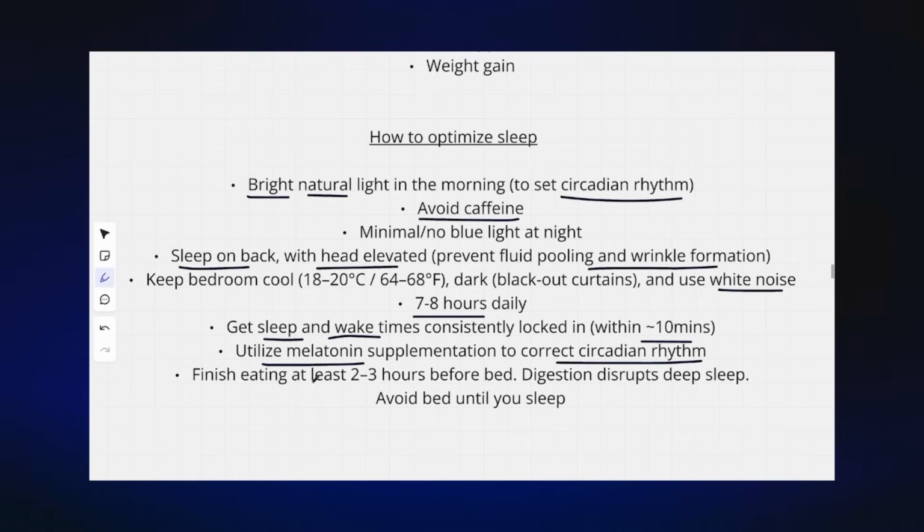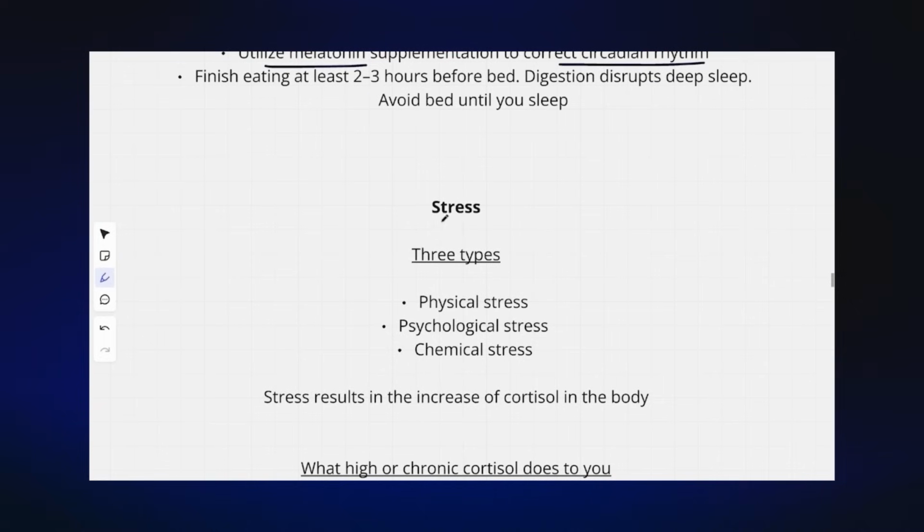And try and finish eating at least 2 to 3 hours before you go to bed, as digestion will disrupt deep sleep. And avoid your bed until you sleep. Try and lock in almost like a ritual of going to sleep, where your body recognizes that it's going to be time to go to sleep when you enter your bed, rather than lounging in your bed all day and disrupting this pattern.